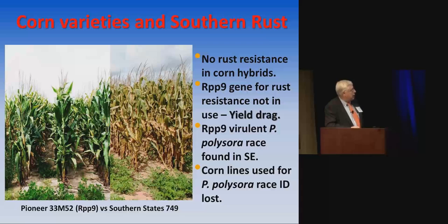The problem is we now have a race of the rust fungus that is virulent on varieties with this gene. So it's not as good as it once was. It's now called slow rusting rather than resistance. And the other problem we have with corn varieties is we can't really figure out what rust races we have anymore, because the corn lines originally used to assess or identify races of southern rust have disappeared. So we just don't even have the genetic material to figure out what we've got out there in the field.